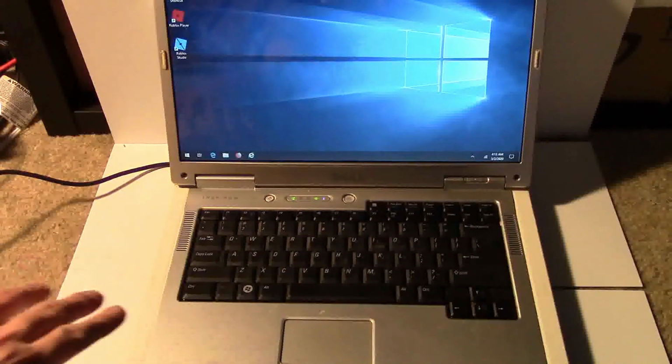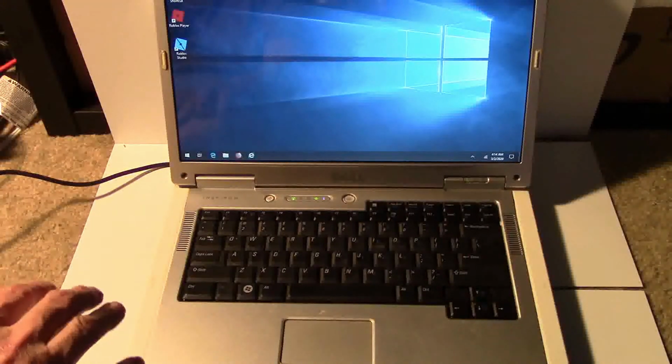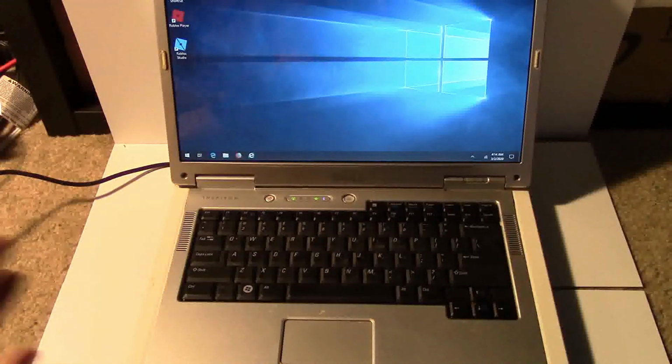Same with the keyboard. I did have to replace the keyboard a while back. That was also like $12. Probably wasn't worth that either. But at least it was being used at that time when I replaced the keyboard. It's still being used to play Roblox. Now it's not being used for anything because we got other newer systems around.